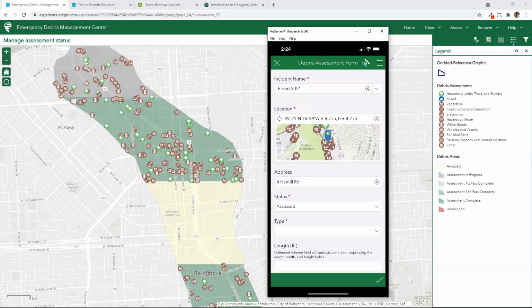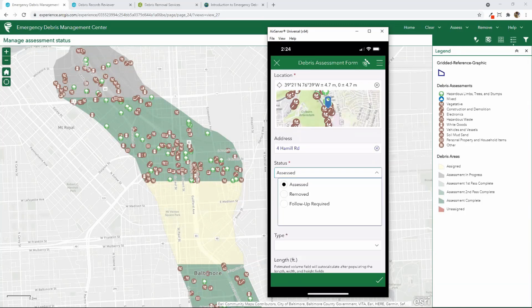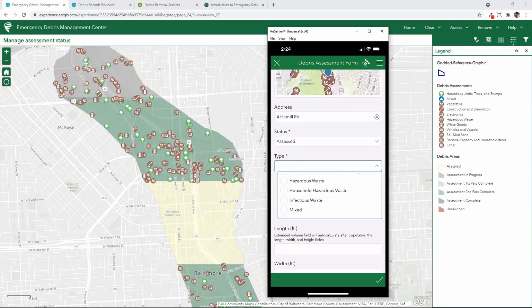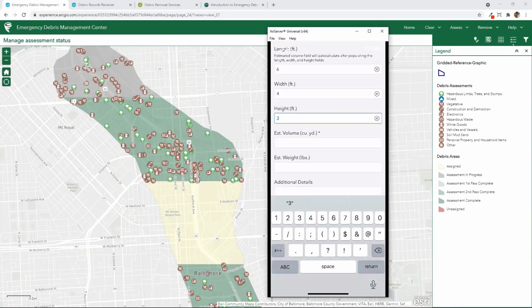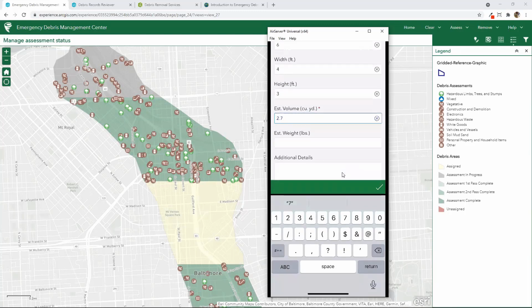It'll detect my current location. It'll use a reverse geocode to pull the address associated with that location. By default, it'll provide me an assess status. I can pick the type of debris that I am assessing, some vegetative. I can then walk it off. So the pile is about 6 feet long. It's about 4 feet wide. It's about 3 feet high. And then when I put my thumb on the estimated volume window, it'll automatically calculate the cubic yards. So you don't have to have your assessors out having to do math worksheets to calculate cubic yardage for each debris pile they assess. That's done for them.